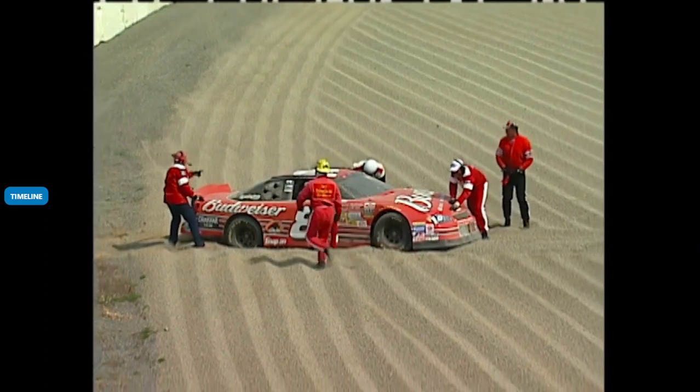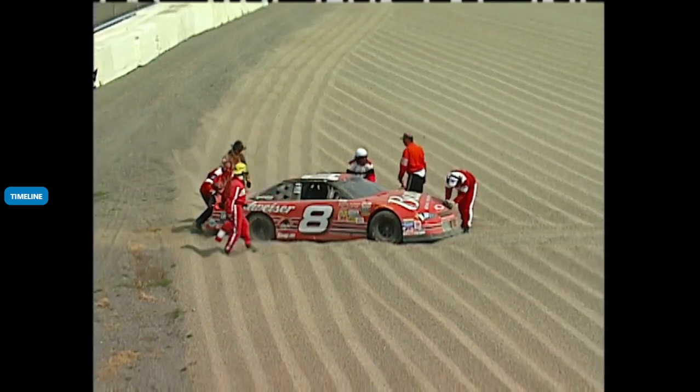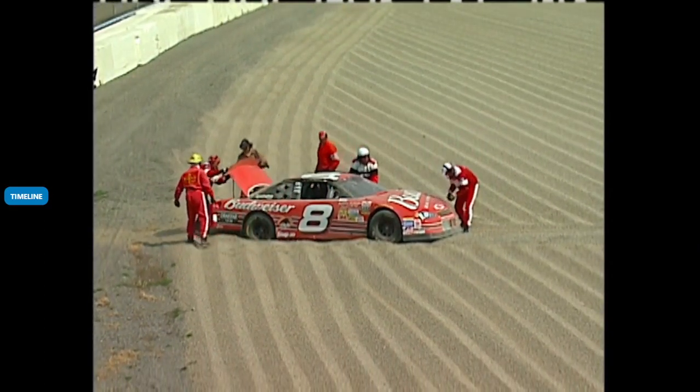So Dale Jr. off into the gravel trap. Isn't that right about where Dave was sitting during the pre-race? Yeah, Dave's good thing you moved. Let's check it out.